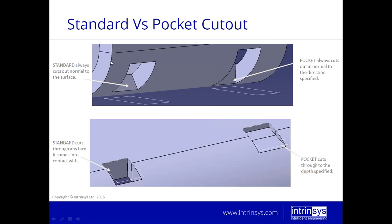Now, we'll just talk about this. A lot of questions I have is, what's the difference between a standard cutout and a pocket cutout? So, what is the difference? Now, down the left we have the standard cutouts over 2 illustrations, and down the right we have the pocket cutout. We can see the standard cutout always cuts out normal to the surface, or the face in this case. So here's the profile I'm going to cut out from this bend. It does it normal to that face. So that means that this edge will always be perpendicular to that edge and perpendicular to that edge at that point. Okay.